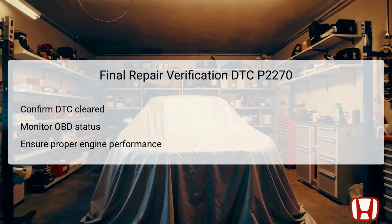This can be accomplished by using the Honda Diagnostic System, HDS, to erase the trouble codes and assess whether they return after clearing. After clearing, monitoring the onboard diagnostic (OBD) status is essential. This will determine if the DTC is triggered again or if previous symptoms are resolved.